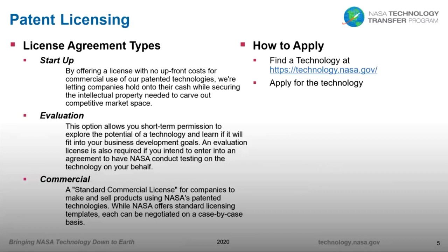Companies entering into these licenses are bound by all requirements in federal licensing statutes and NASA policies, just like all the other ones, including development of a commercialization plan and reporting on efforts to achieve practical application. While NASA does license to foreign entities, this startup agreement is only available to companies in the United States.